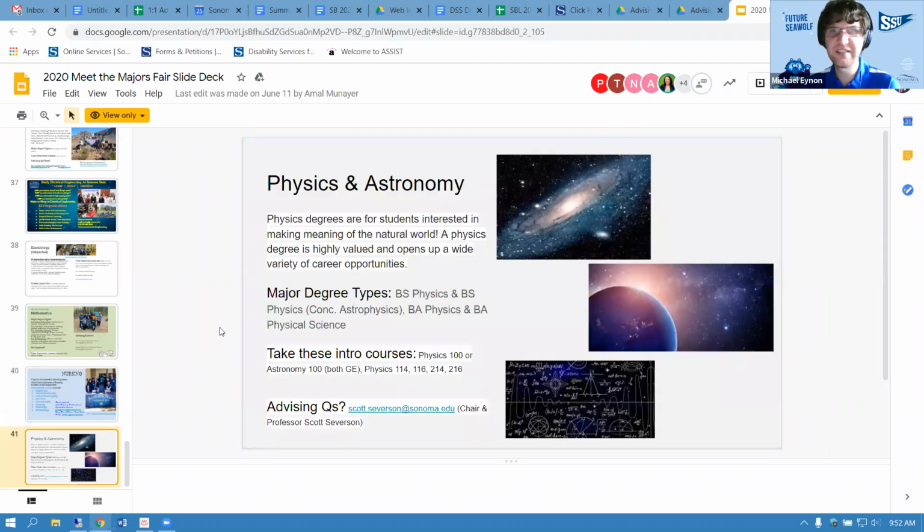And finally, last but not least, physics and astronomy. So astronomy is a minor here on campus, but they have some really, really cool classes. And we do have our own observatory here on campus once we get you all here. And then our physics program has a concentration in astrophysics as well. So another one of our small science programs. So any questions on science and technology majors?